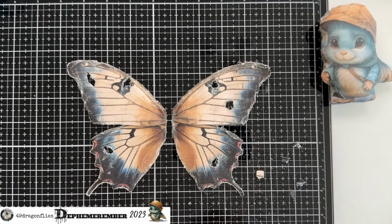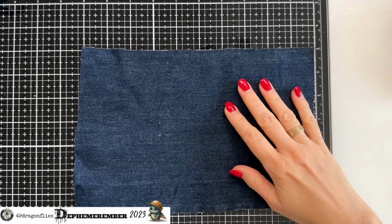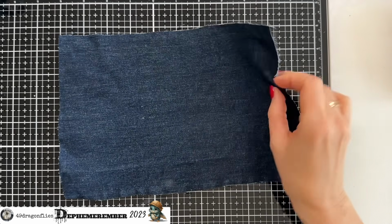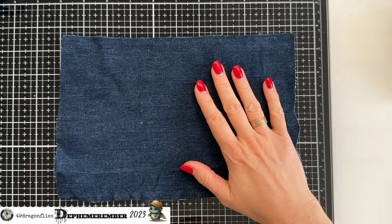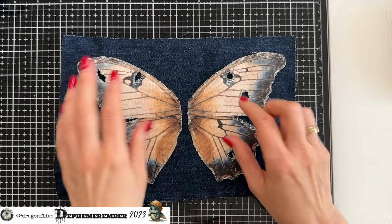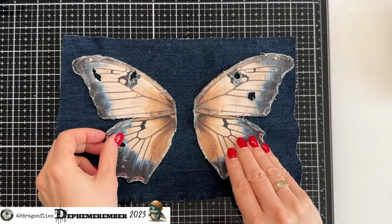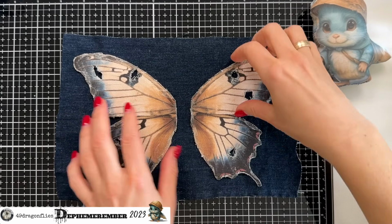I think I'm good with that. So I have 6 holes in total. So next I want to connect these two elements. And as you can see here, I have some jeans material. This is from some old jeans that I had. I just cut a piece that is big enough to accommodate these two wings. So next I want to glue these wings onto my jeans material.